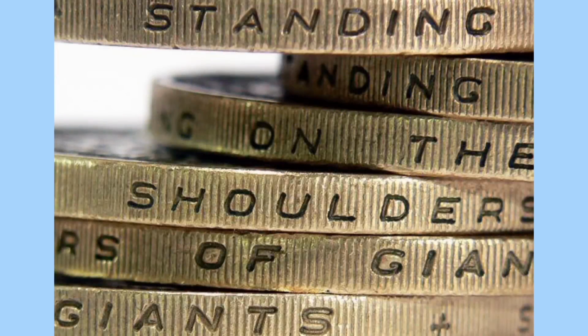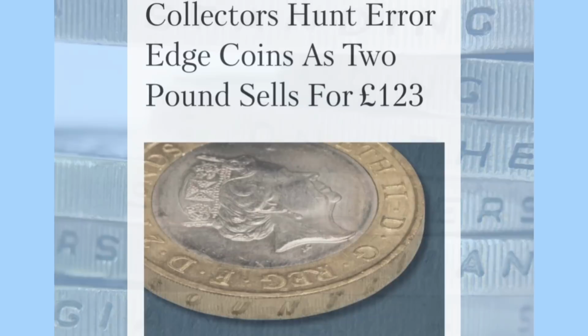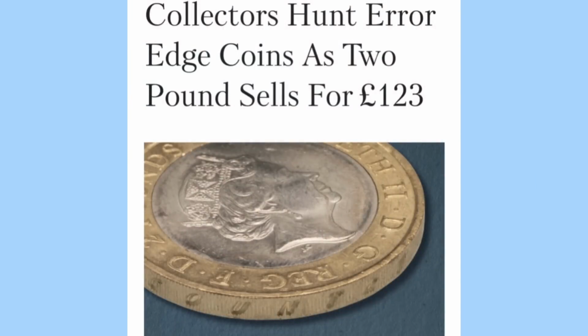Number three is the edge inscription errors. As you will know, £2 coins have edge inscriptions, or writing around the edge of the coin, but sometimes these can be errors, that is to say that the wrong edge inscription has been put with the wrong design. So here's one that's an error that sold for £123, where it's a commemorative coin that has another commemorative coin's edge inscription put onto it. So the coin should say, "What a piece of work is a man" for a Shakespeare coin, but it says "King and Country" for the World War II coin, so an error leading to a high sale price.